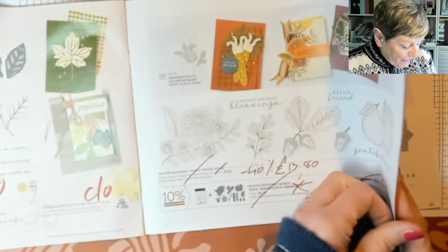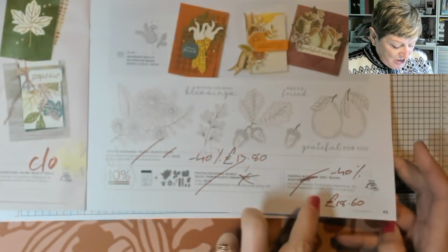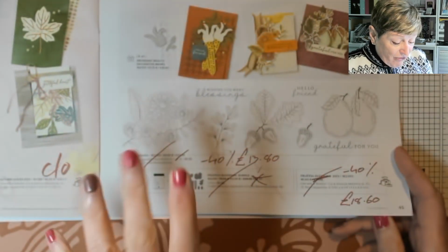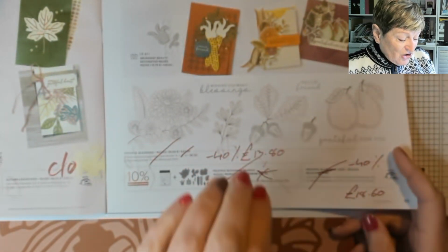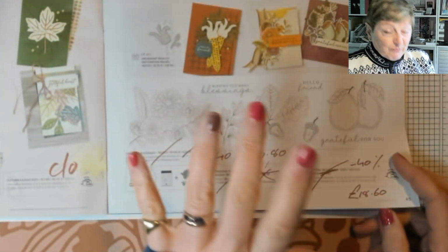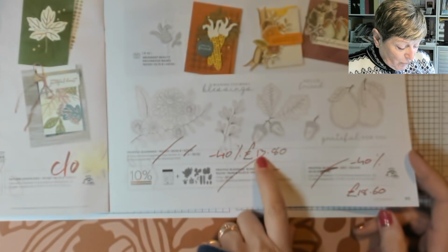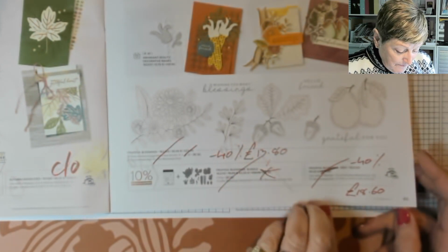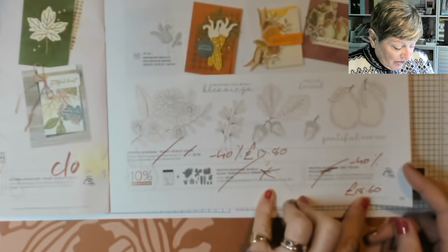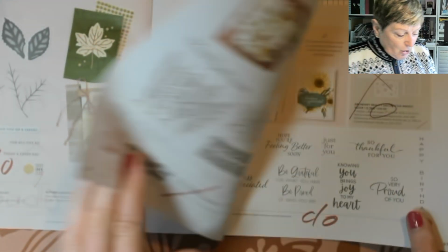So, Fruitful Blessings. This is going to save you so much money because there's 40% off both the dies and the stamp set. The stamp set is great for so many seasons. Do not think of this as just an autumn set, because you can colour this in so many ways to be spring and summer. So, Fruitful Blessings stamp set reduced by 40% to £13.80. The dies, I'm staggered, are just £18.60. And there are dies for all of the images plus some extras. So it's a great set.